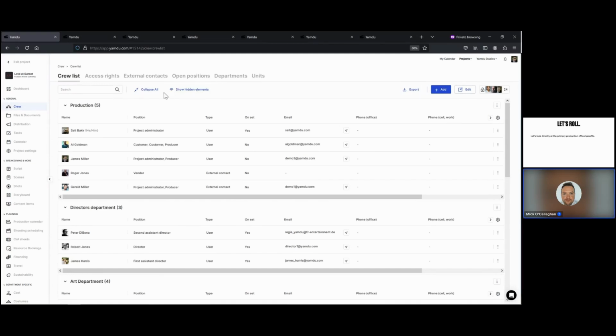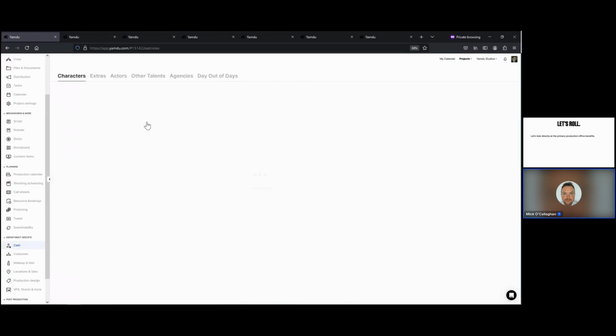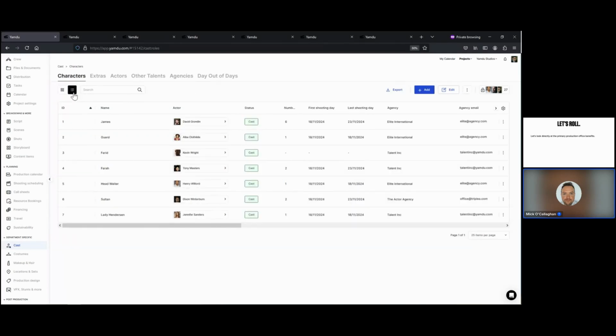So we can see here we have the crew, and I can also show you that we have the cast, for example. You can see here, if I scroll down to cast, that we, of course, have a list of characters to begin with. So we can see, okay, we have 7 different characters in this short film structure. We can also see here that we have different views. But we can always see how things are interrelated. So we know that the character of James is being played by David Grondin.